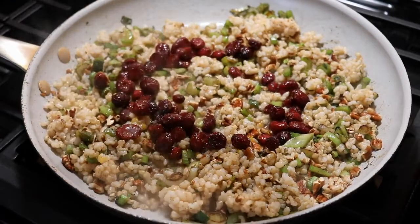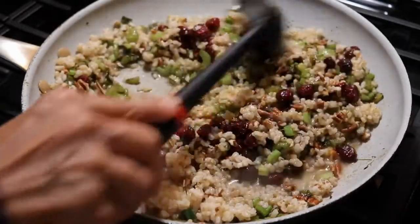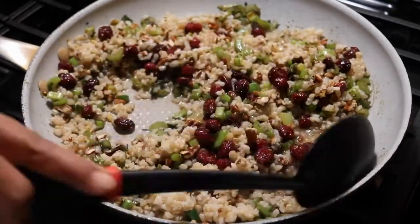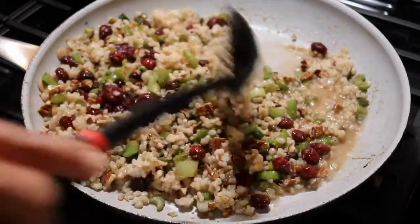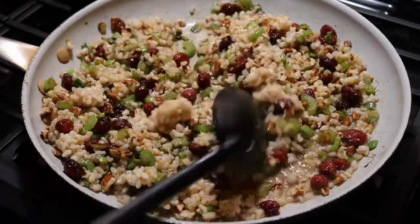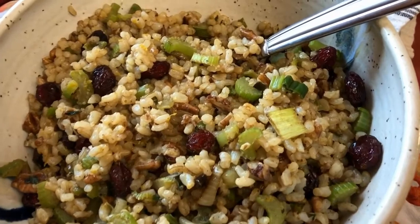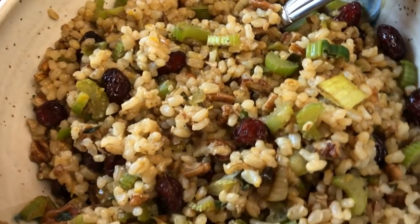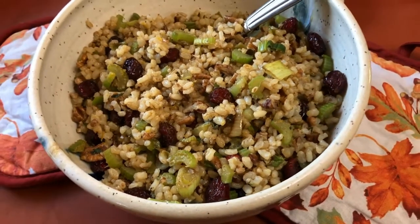And then I am adding that orange juice and cranberry marinade to the whole thing, and this is just really flavorful and makes a really great alternative to a bread stuffing. And since we were having tofu, I figured tofu and rice just go really well together, and this really did work. It was very delicious.